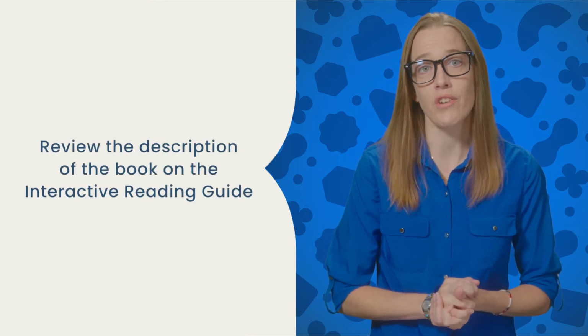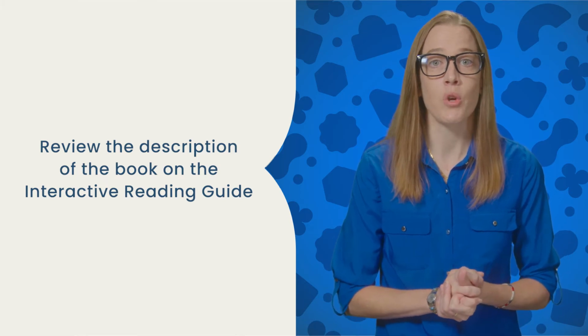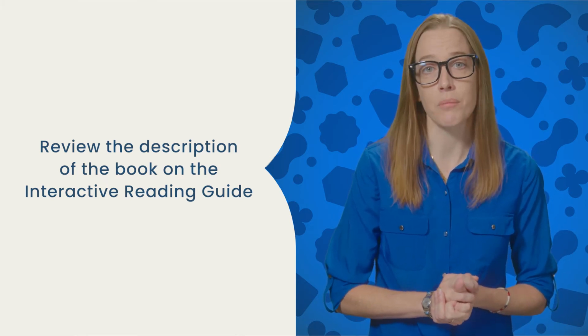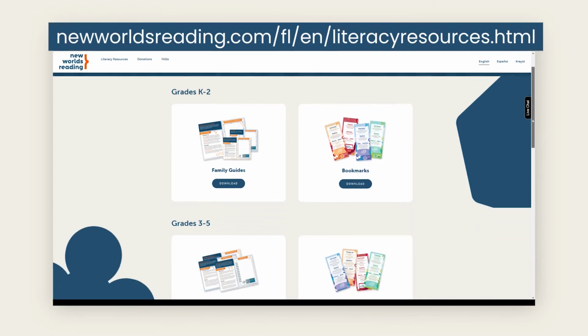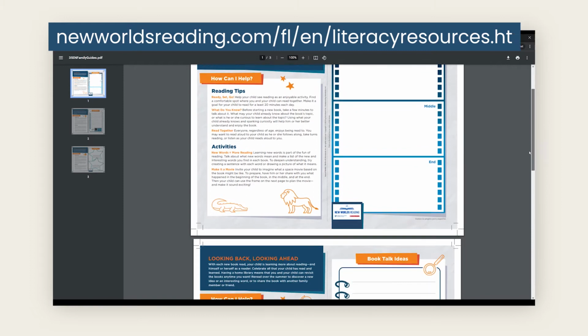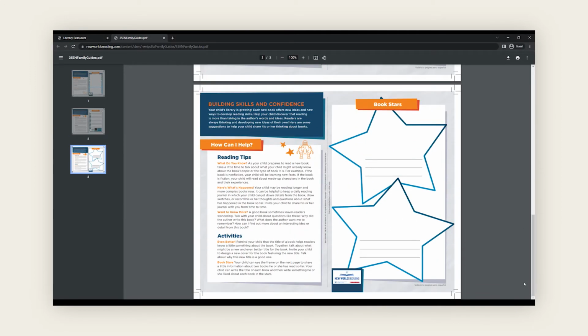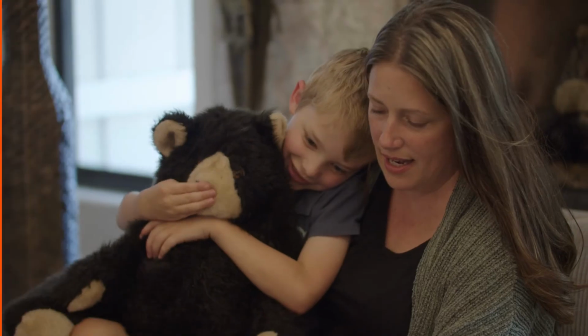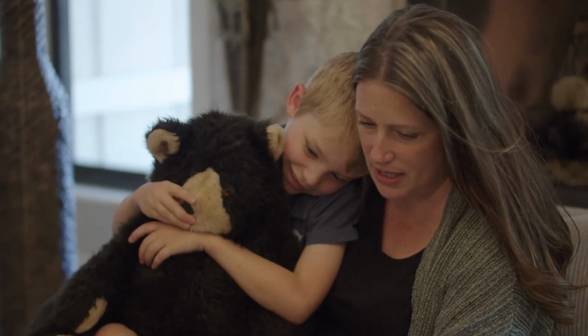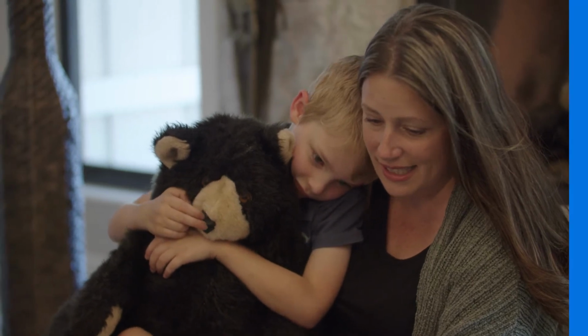Before you start the book, review the description of it on the interactive reading guide. Families of kindergarten through second grade children will find a printed copy with your book shipment. The 3rd through 5th graders can find a copy online at the New Worlds Reading Initiative website. The description is a sneak preview to help build some excitement about reading the story before you begin. Read the description aloud to your child and express your own interest in finding out more by reading the book.